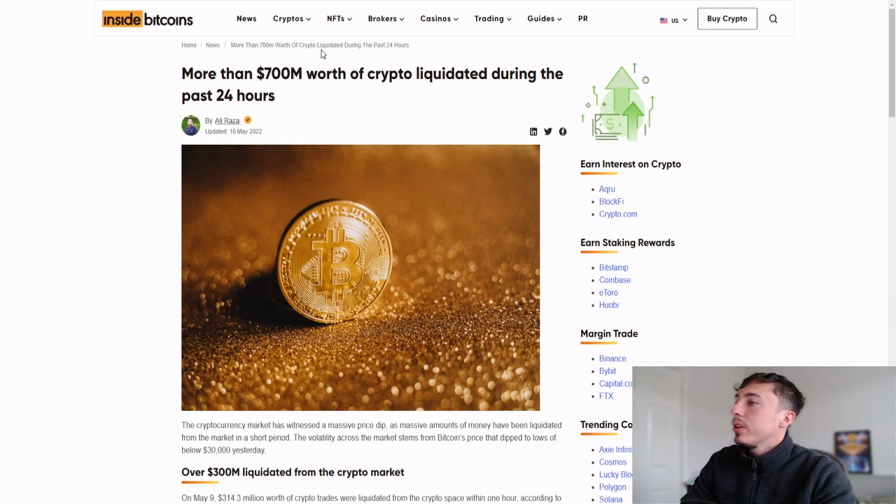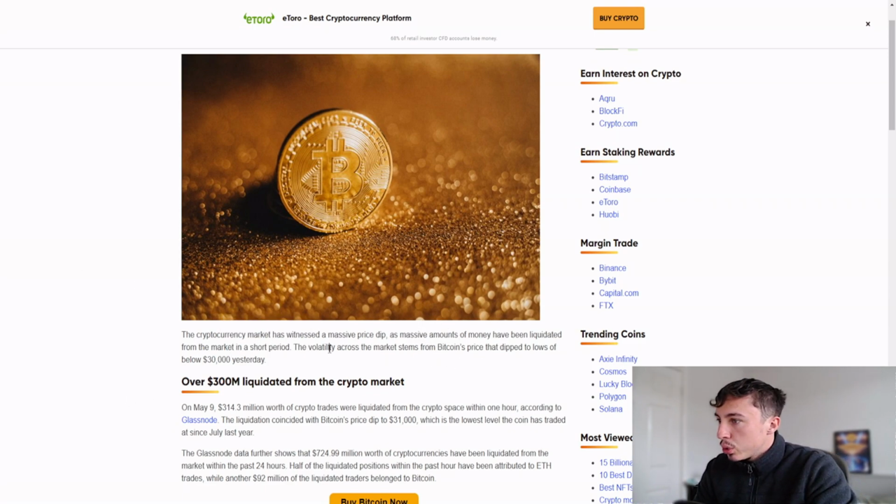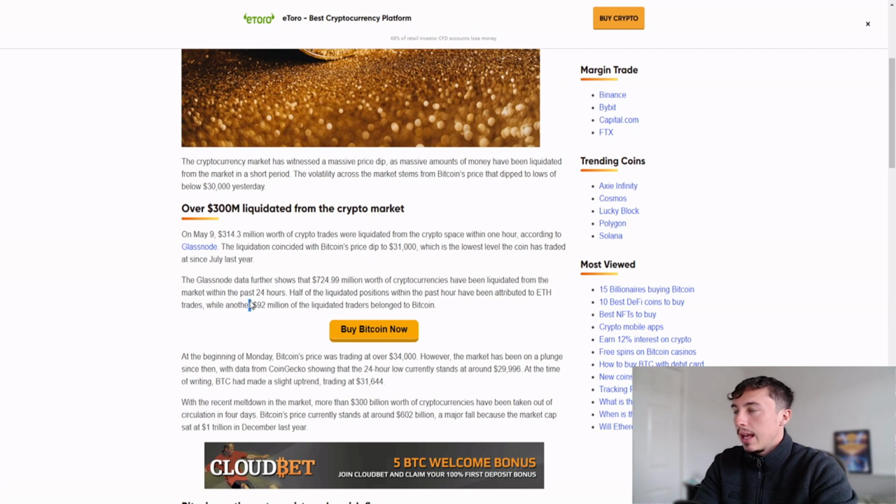More than 700 million worth of crypto liquidated during the past 24 hours. This is an absolute disaster. The cryptocurrency market has witnessed a massive price dip. Yes, it has. Massive amounts of money have been liquidated from the market in a short period. The volatility across the market stems from Bitcoin's price that dipped to lows of below $30,000. So it doesn't look good, guys.